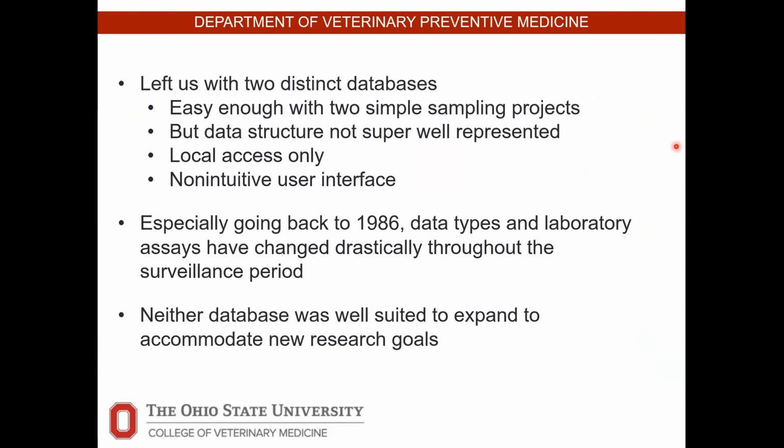And so where did this leave us? Well, up until somewhat recently, just before the pandemic, it left us with two pretty much completely distinct databases. It's easy enough, two simple sampling projects. We go out, we wait for animals to come to us, and then we collect our samples. But the data structure is not super well represented with just a simple data set, right? We can record all of the cluster level data and all of the animal level data, but it really only gives us the ability to view that as a simple table, right?